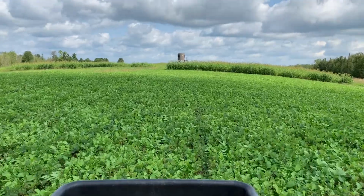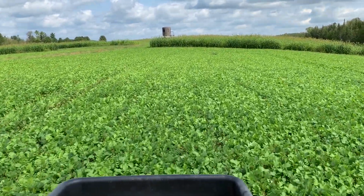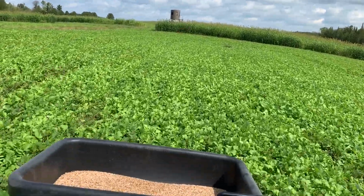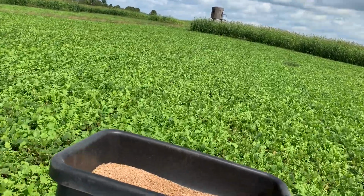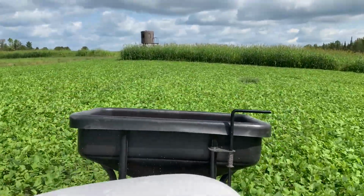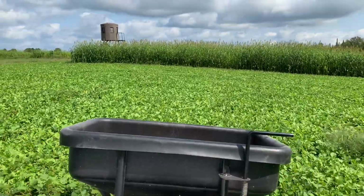Hey guys, so I'm out here today, just a little update. It's the end of August and I'm broadcasting rye right over the top of the drilled beans and brassica. So if they eat this down, this stuff will germinate and we've got another food source for them. And it'll come back in the spring. So that's where we're at on the drip project.